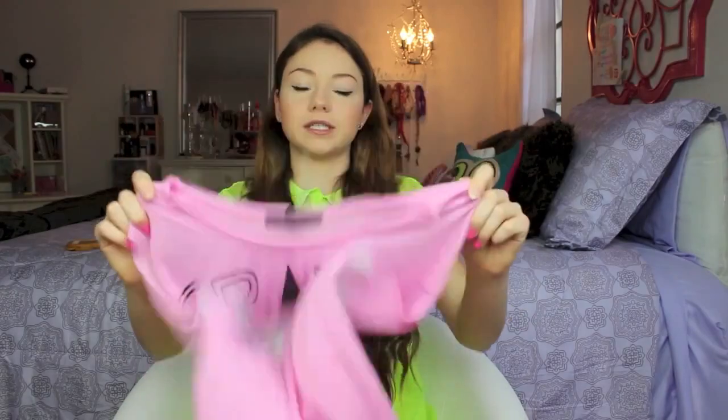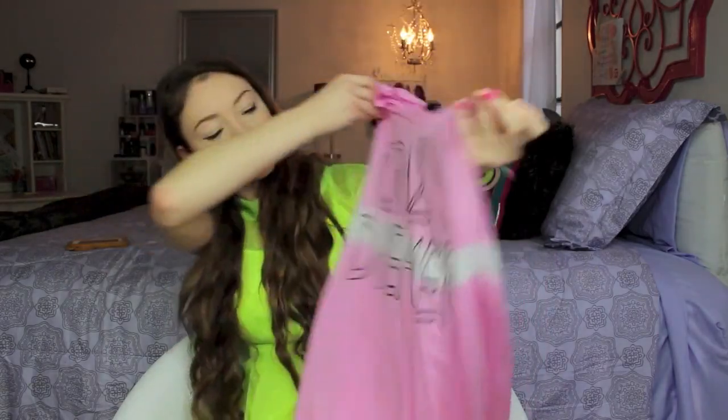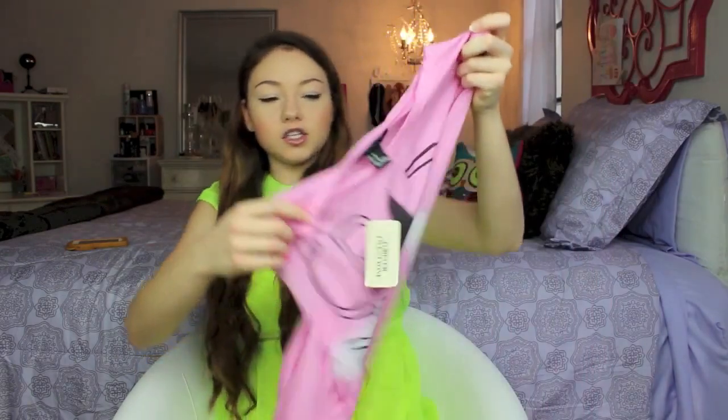So I bought this shirt because I was like, I am, so might as well just wear a shirt that describes me. So yeah, I got this, and I like how it's kind of, well, it's not really ombre, but it's kind of tie-dye. It has a stripe of white in the middle, and I just thought it would be cute with high-waisted shorts for the springtime.